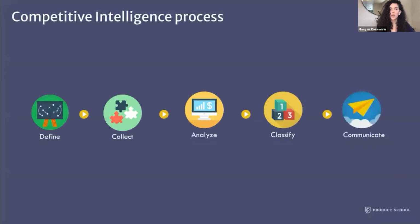The first is define the competitors, collect the data that is out there, and there's a lot of data. Take this data, analyze, get some insights, and try to understand what is the importance of that insight. Eventually, communicate and act on it. So let's deep dive into each one of these steps.